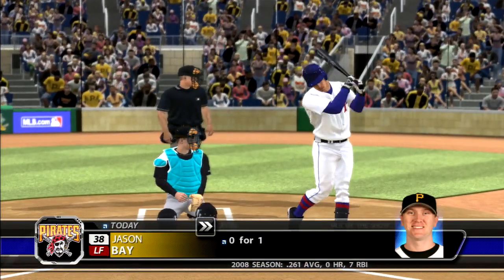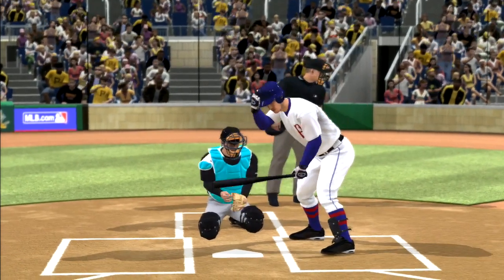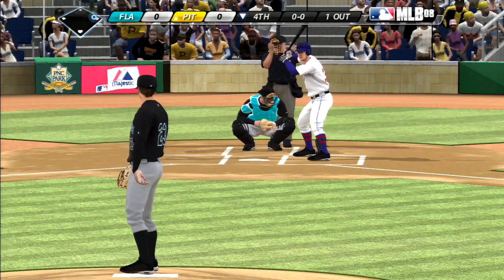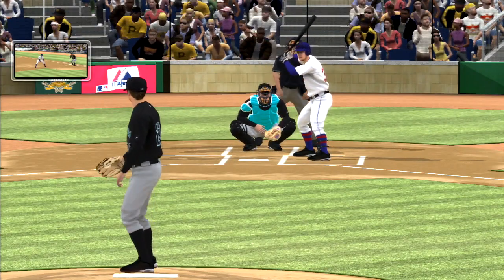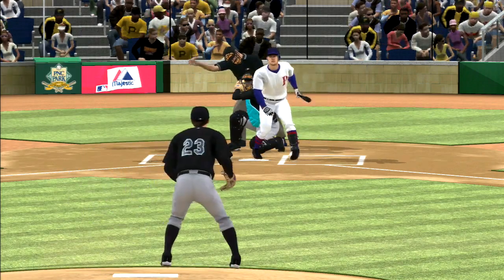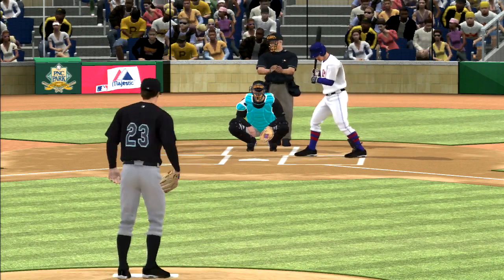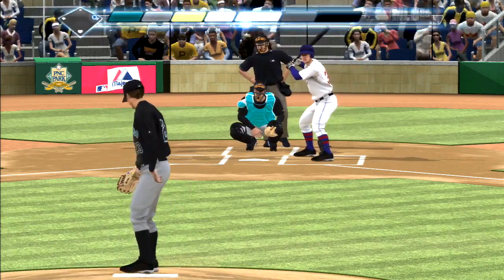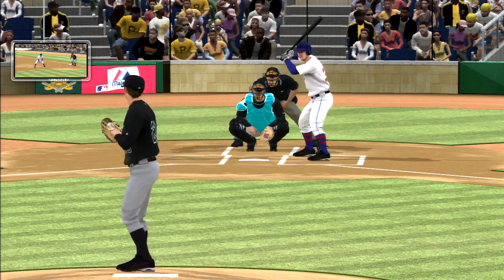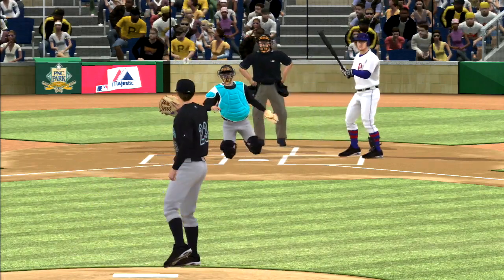Jason Bay will stand in. A line-out victim his first time. Oh, missed that one by a mile. It's 0-1. Boy, when you get a guy like this to miss that badly, you really have to fool him. In there at the knees. 0-2 now.